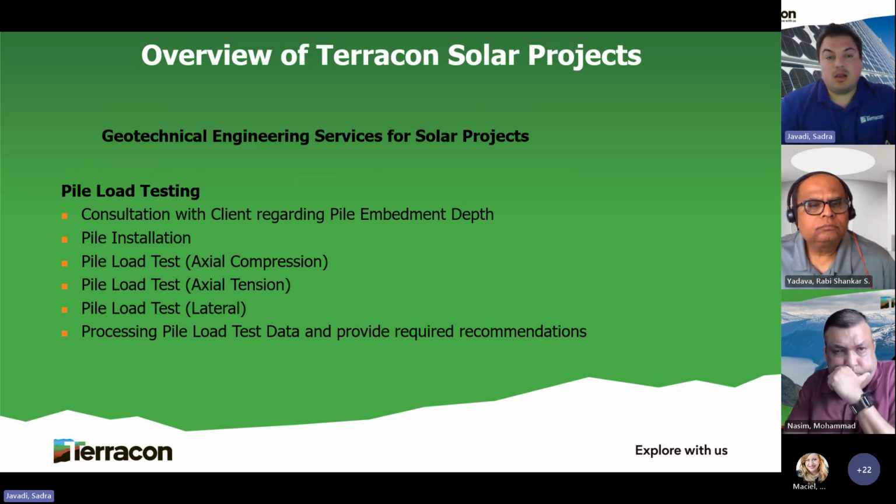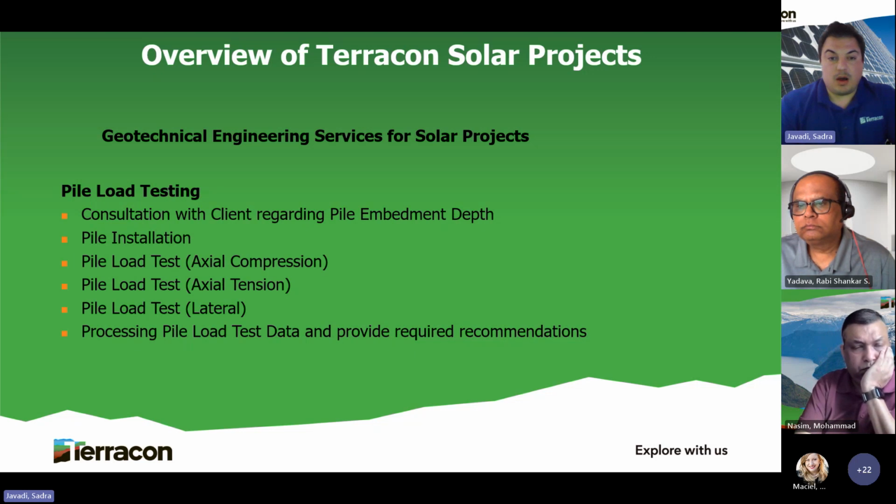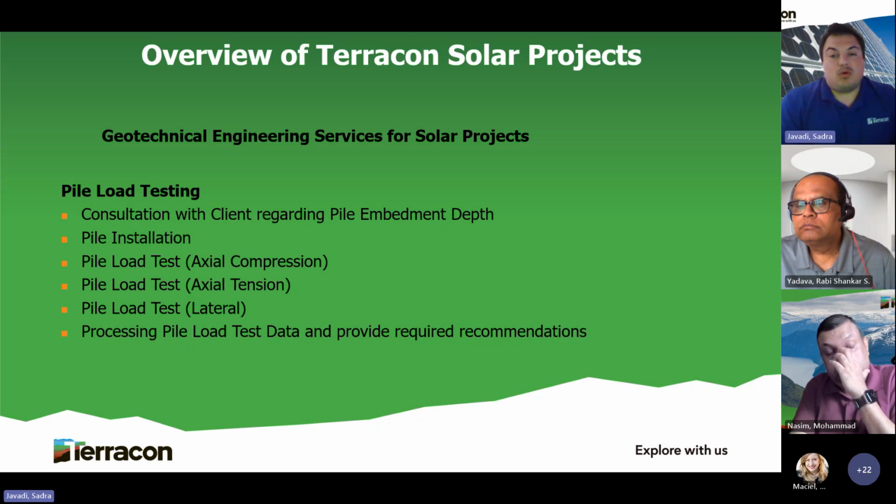As I mentioned, one of the big chunks or important parts of the services that we provide for solar development is pilot testing. So what we do is, based on the geotechnical information that we gathered in the first phase, we do a basic analysis and we recommend a range of potential required embedment depths for the solar piles. And then based on that, we do pile installation, and we perform axial tension, compression, and lateral load tests. And after that, we process our raw data and provide the recommendation to the client.